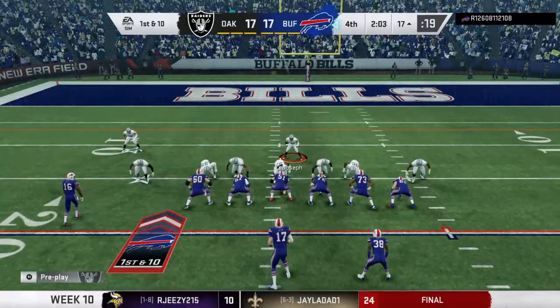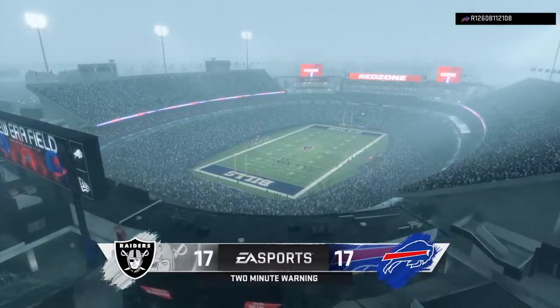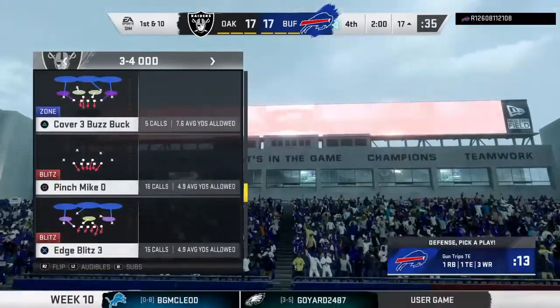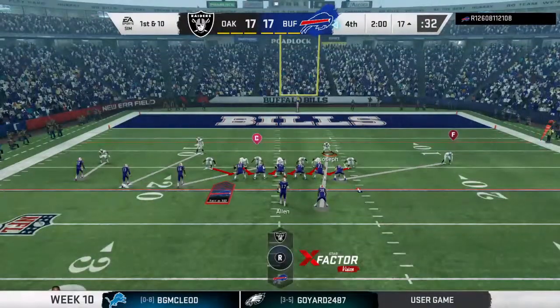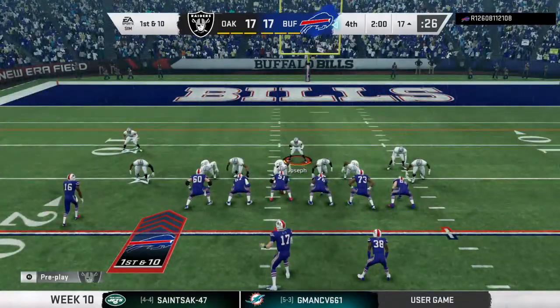Mike's 56. Getting down to the good stuff. All tied with 2 minutes remaining on EA Sports. So it's Bills football here as we get you reset. They've got a first down in field goal range already. 56. Mike, 56.